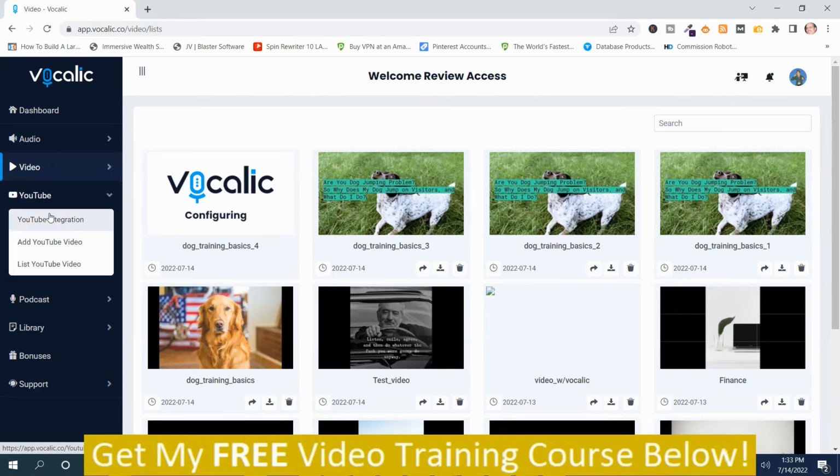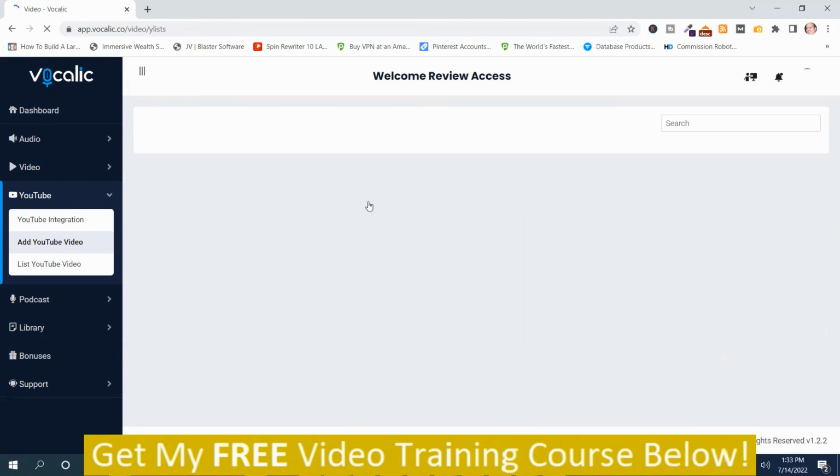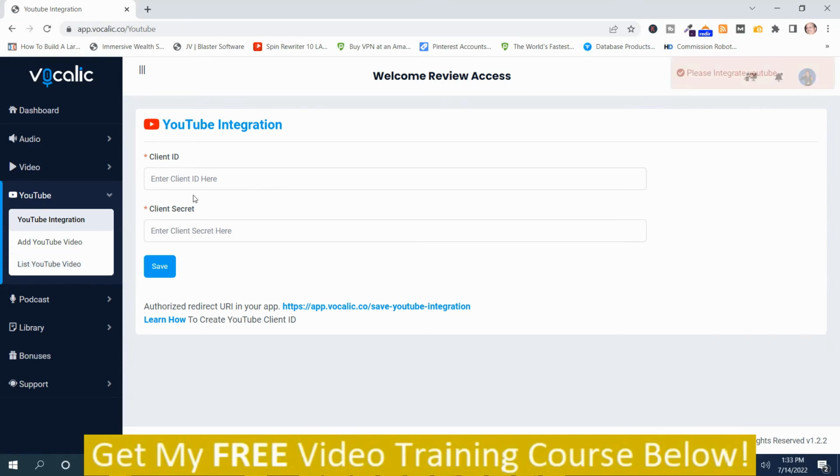And you can also integrate it with YouTube. I'm not going to integrate it with YouTube, but you can. You can add YouTube video. It's not integrated, so it's not going to add one. I guess you can add it, but it's not integrated anywhere, so I'm not going to add it. List YouTube video. There shouldn't be any. I have to integrate it. See, it's asking me to integrate it.